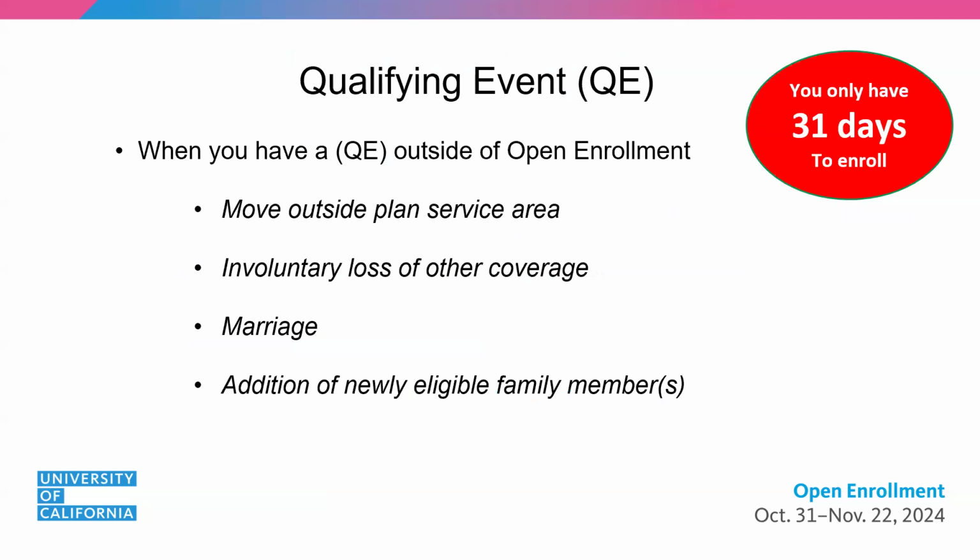When you have a qualifying event outside of open enrollment, keep in mind you have the option to make changes to your plans. So if you move outside of the plan service area, or you have an involuntary loss of coverage, or you get married, have a new dependent, that is a qualifying event. It's a life event, and you have 31 days from that life event date to enroll or make changes to your plans.